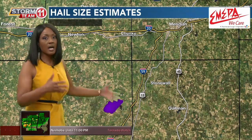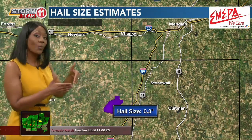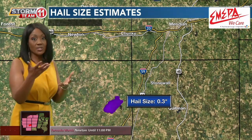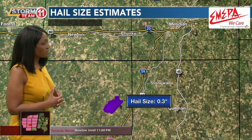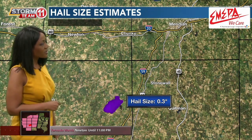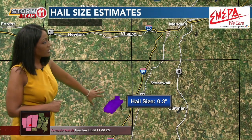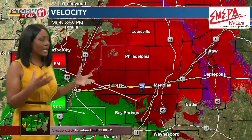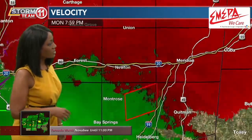Again, it had some hail affiliated with this. That's what the purple represents. The size looks to be smaller than it once was. There were reports of up to inch-sized hail, or quarter-sized hail, so to speak, which is roughly the size of a quarter. But again, it looks a little smaller now with the latest scans. But regardless, hail is a possibility with this. Very strong winds, frequent lightning, blinding rain. And again, we're still watching this broad area of rotation.